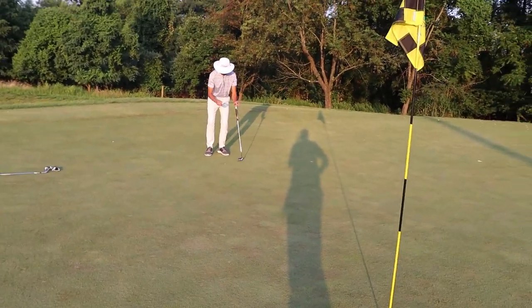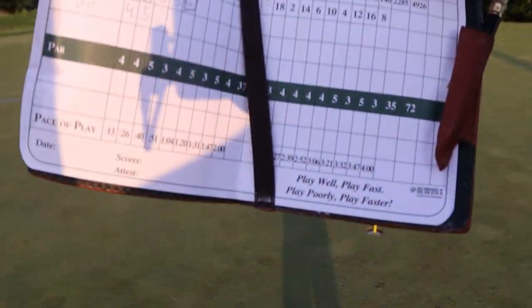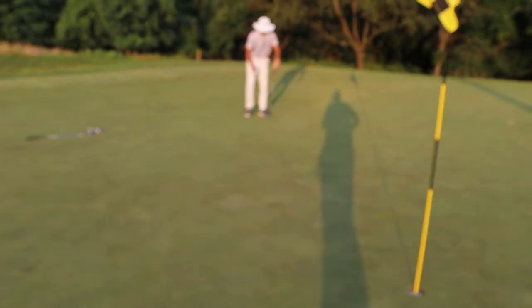I want a birdie. By the way, just so you guys know, we're not lying. Par four. Here's the scorecard. Par four, right there. That way you guys know.